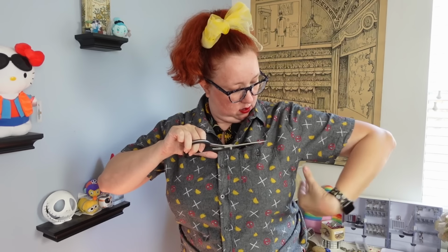So I am going to cut right about here so that we have a little neckline. I might go a little lower, or this might just be a rolled facing. Either way, that's kind of where I want it. Yep, something like that. Something like that.